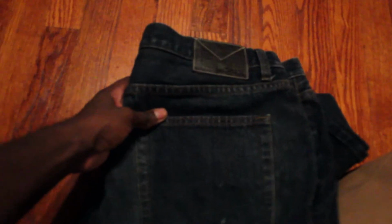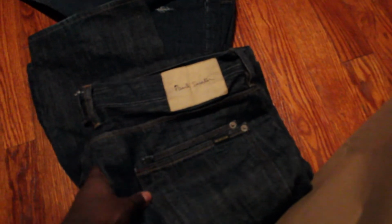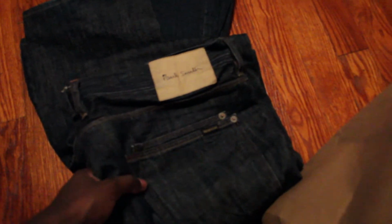So I got these Michael Kors jeans. I got these for $20. I could probably sell these on eBay for maybe around $30. And I also got these Paul Smith jeans, which I got for around 20 bucks. I'm not sure how much I would be able to get for these, but I'm guessing probably around maybe 30, 35.